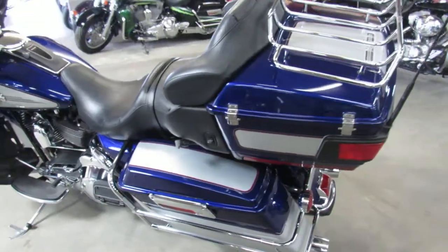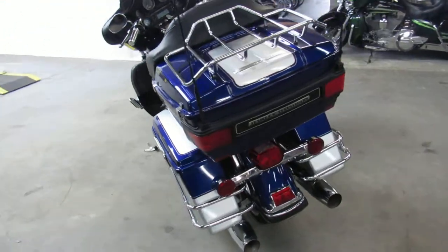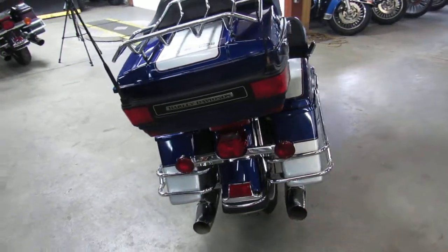Over 400 used Harleys to choose from. We got financing programs for everyone. We got leasing programs. We do layaway here. Your trades are always welcome.